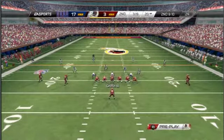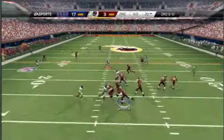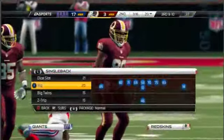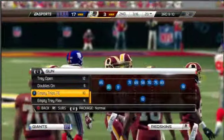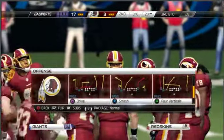Second down following that incompletion. The Redskins will fire it out to the left. At it for a moment, but the ball is knocked out incomplete. Not much the offense can do in a situation like this. Third and long, what you probably will have to do is either surprise them with a run or throw it short and hope somebody can make a play and pick up a first down.